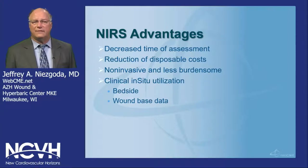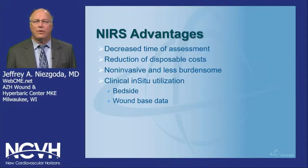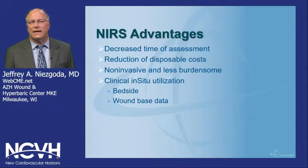The advantages of NIRS Snapshot technology is certainly that it decreases the time of assessment. Just in comparing TCOM, which takes 45 minutes to an hour, this is a 1-minute imaging device. You interpret, you have that data much, much faster. You certainly have no disposables in the use of this device. It's non-invasive, very low burden to the patient in the clinical setting. And again, I like it because it provides insight to bedside evaluation, interpretation to enhance decision making.